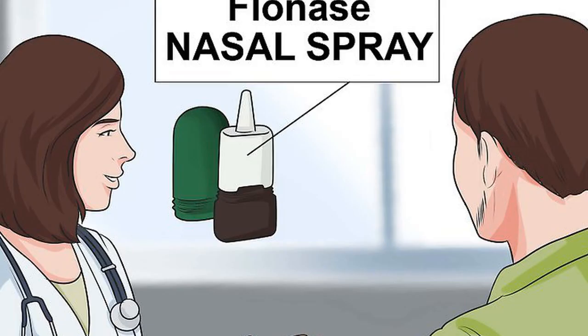Seek medical treatment for allergies. A doctor will be able to prescribe allergy medications that can control your reaction. Whether you get allergy shots or take Flonase nasal spray when your nose starts running, treating the underlying allergy will help soothe your nose. Note that oral decongestants tend to make your mucus even drier, increasing irritation.